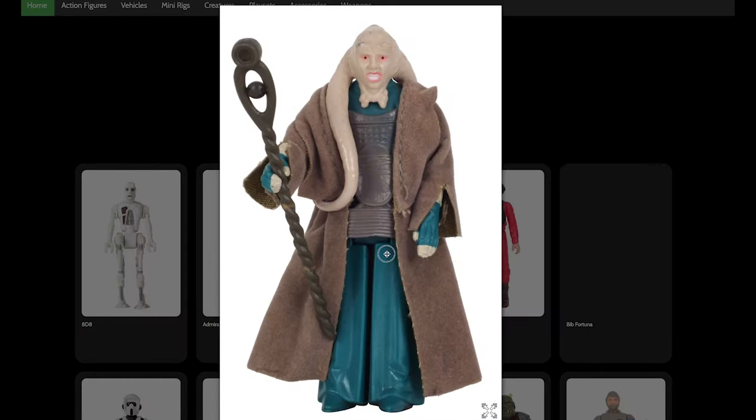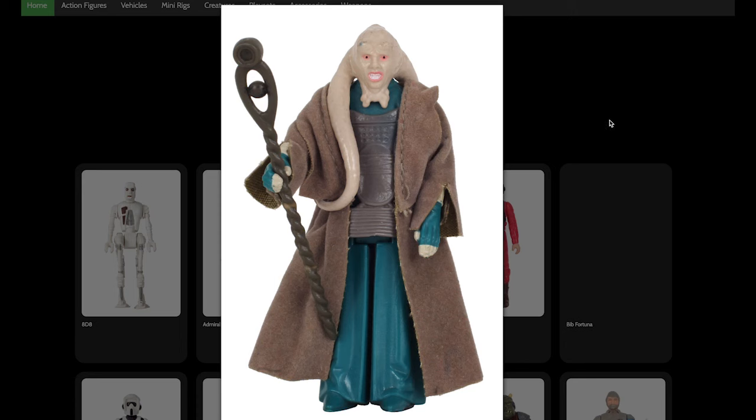The big tuna himself, Bib Fortuna. And this is Bib Fortuna. So he's a scary looking character, but his head noodles wrap around his body, his chest plate, the different texture of his coat, and his staff. This character is a very well done piece from Kenner, and it really does not get the attention it deserves.